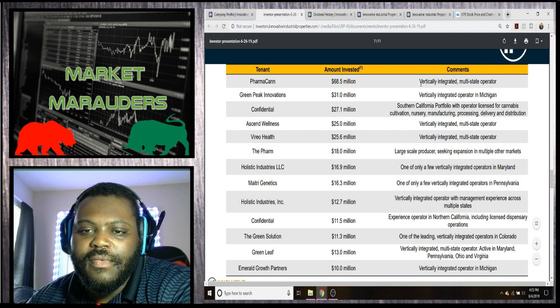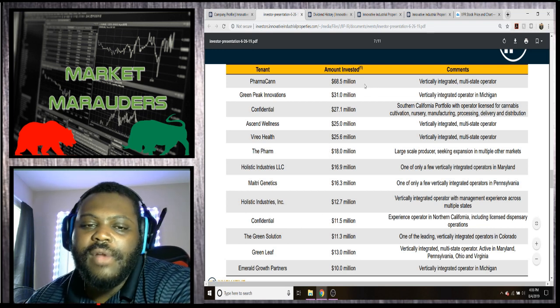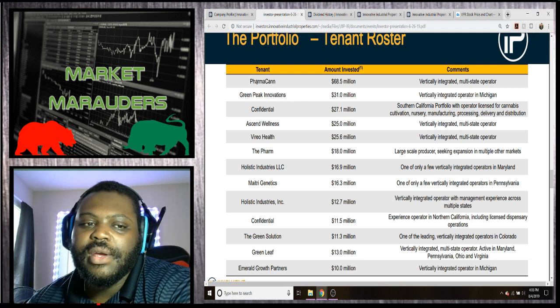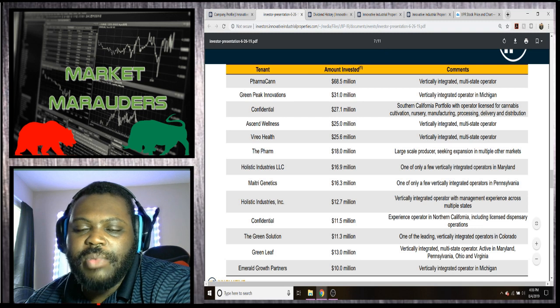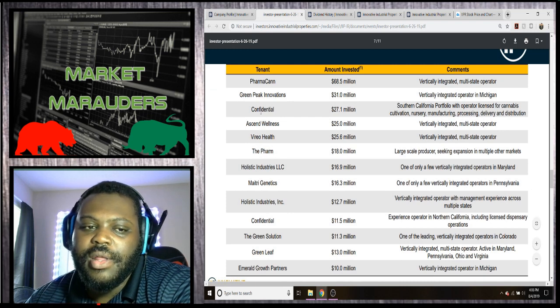So, vertically integrated multi-state operator. Basically, all these companies are invested with this company. So they have a partnership with quite a few companies in the cannabis industry. If you're looking at it and you're like, hey, I don't know if I want to invest in this, I never heard of this company before, it's kind of left field, they do have a good track record of partnerships with these companies. You can look up these companies individually and see their own track record. But these companies are all tenants for this one company. So, as long as these companies are all profitable, it's going to increase the profitability of this company. Innovative Industrial will continue to be a profitable company as long as these companies do well. And I'm pretty sure these companies are already doing pretty well because they started in the market really early.